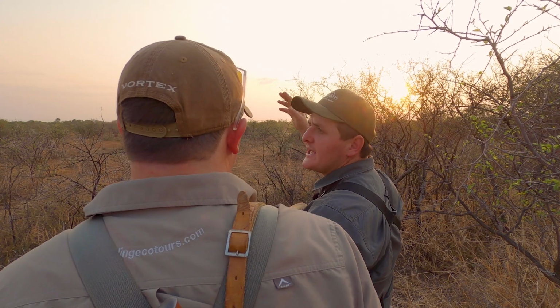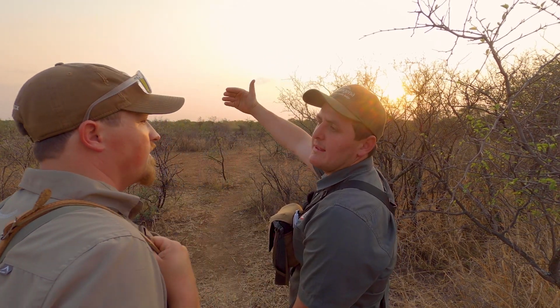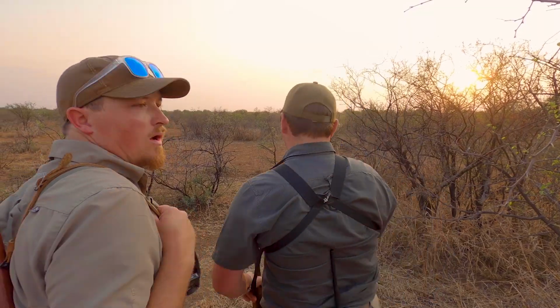I'm going to cut over this open plate, down, around, back, through that block where that female in the car was. Okay. Yeah. Loop around back to the vehicle that way. Yeah, let's do it.